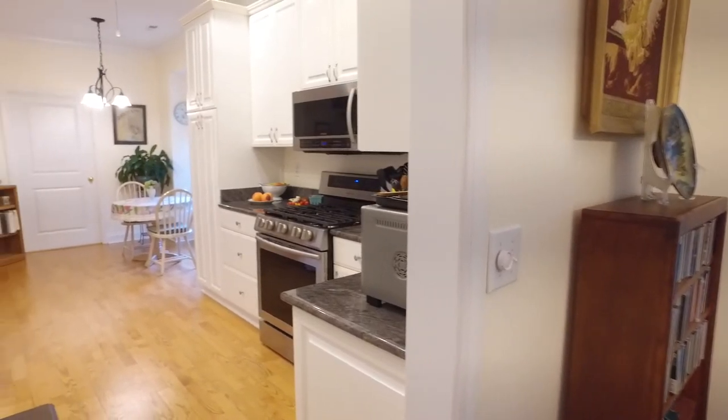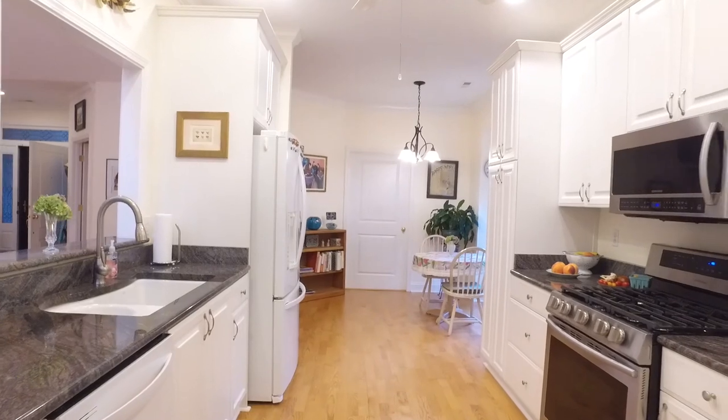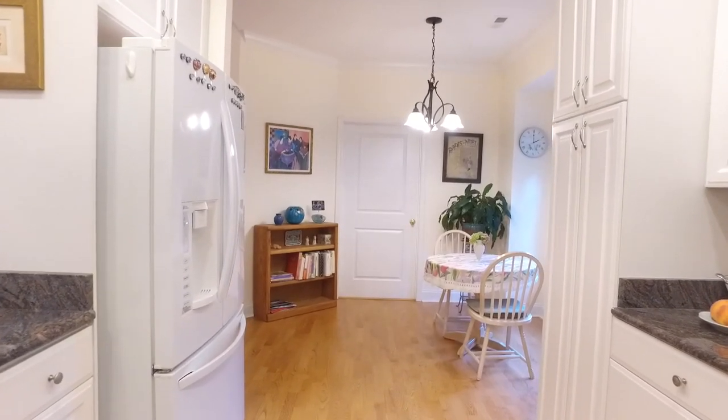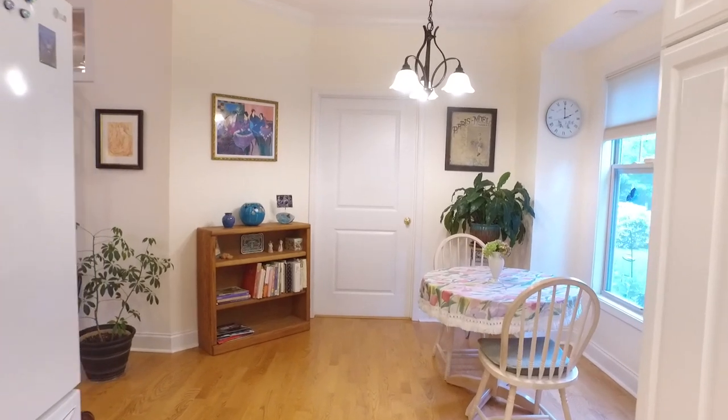They say the kitchen is the heart of the home, and this kitchen fits that description perfectly. It is flanked by a formal dining room on one side and the breakfast nook on the other. Access to the laundry room and the double garage is conveniently located off the kitchen.